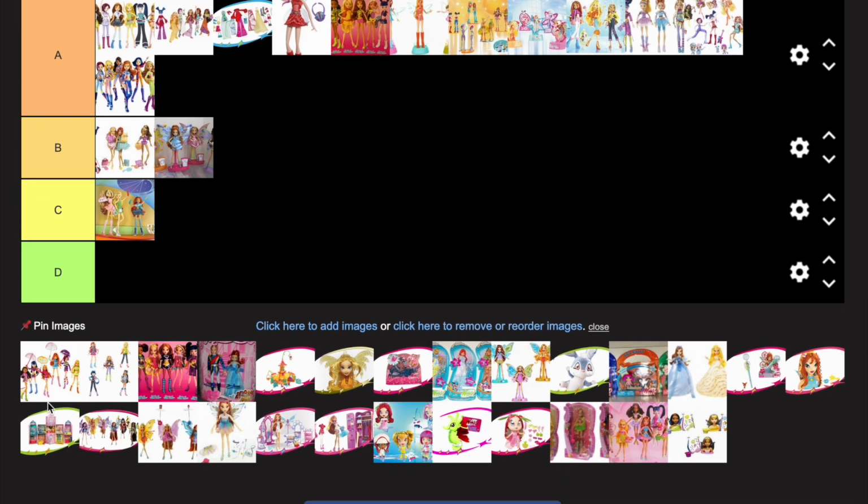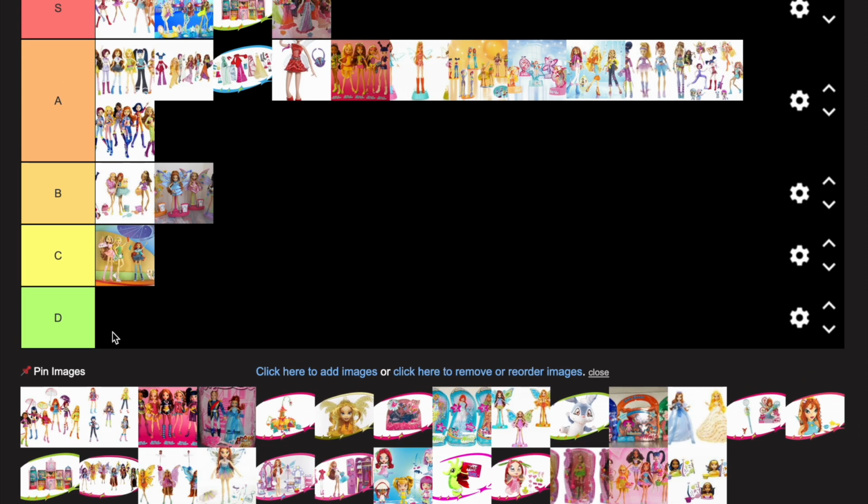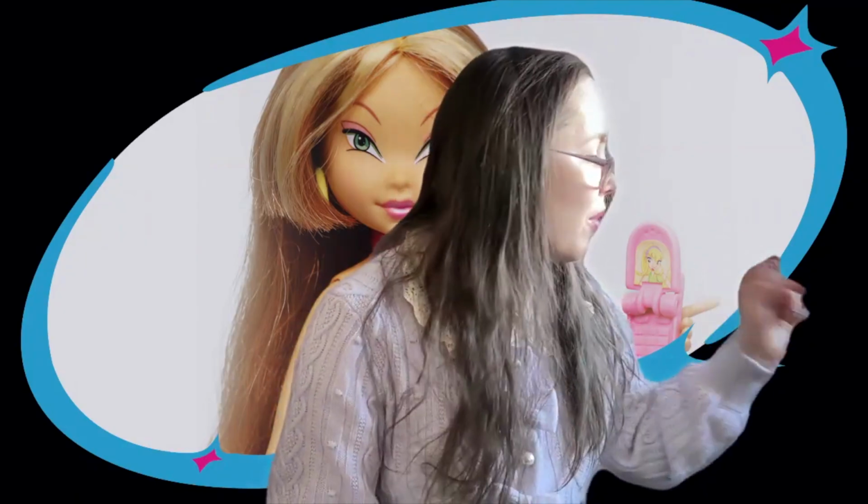Really iconic as well, but it also just goes to A tier. Then we have the umbrella line, and I don't know what it is about that line, but I just love that line. I remember seeing it, falling in love with it. I have Musa from that line.